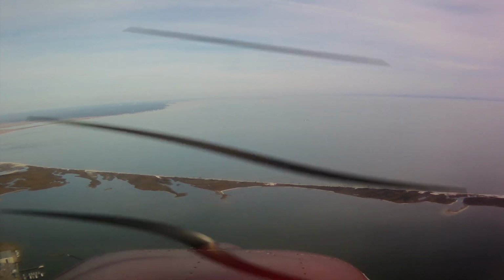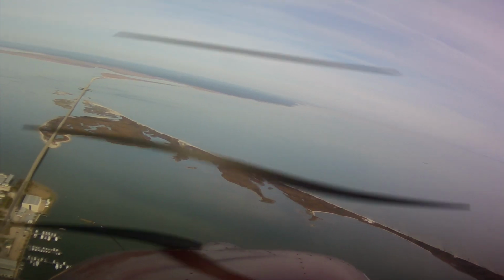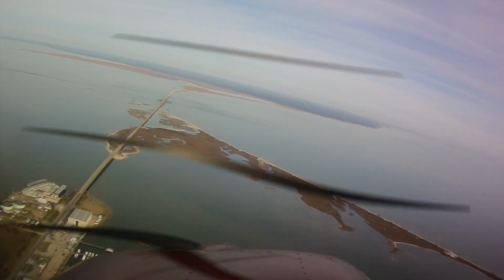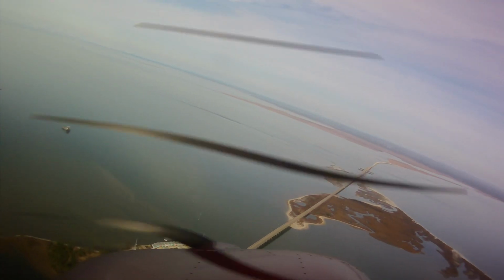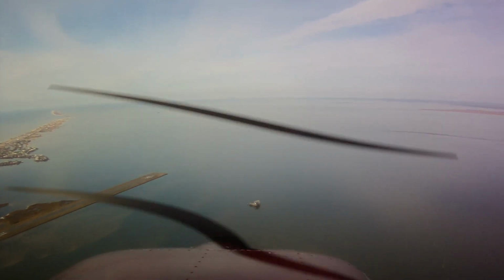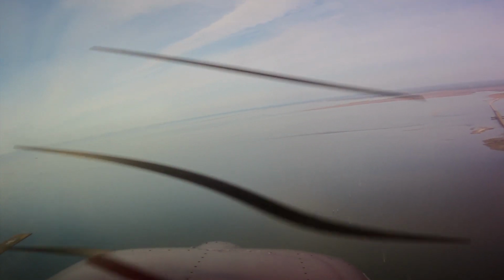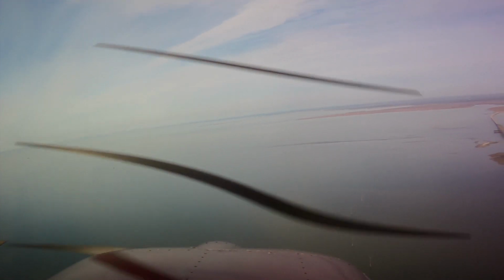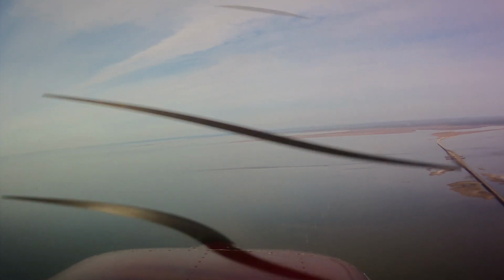Atmore traffic, Skyhawk 78650, turning left cross, runway 36. Dauphin Island traffic, Cessna 190 inform on the downwind, runway 12, full stop, Dauphin Island traffic. 8 minute traffic, Skyhawk 06 Golf, on final, runway 26, touch and go, 8 minute.